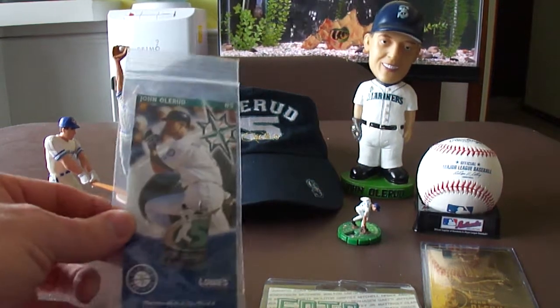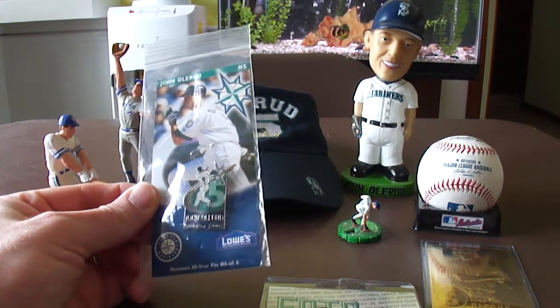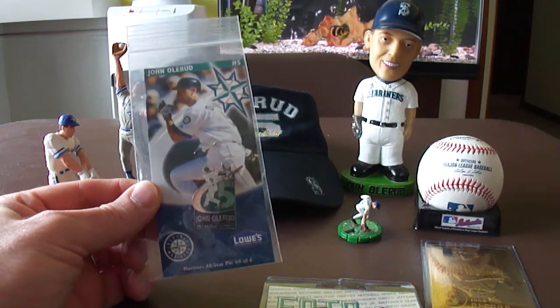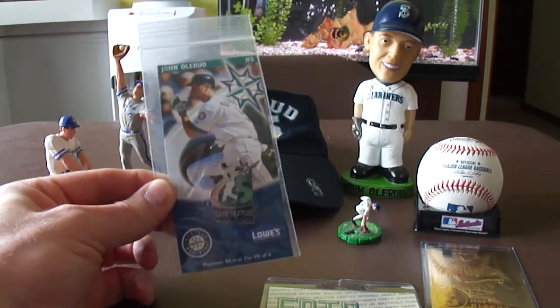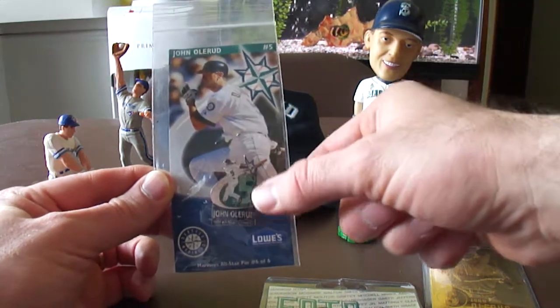Here I've got the commemorative 2001 All-Star Game item from Lowe's Construction Company, with the pendant and the pin.